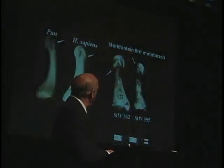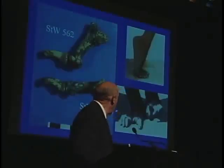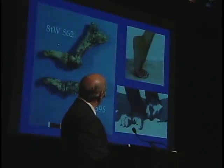This one is more chimp-like. There's a chimpanzee. The toe, the big toe, could only come back to here. The other one is more human-like. The big toe could flex all the way back to here. So we have indications of two different ways of walking. When we walk, we bend our toe like that. We toe off. Now, this particular Sterkfontein specimen could do that.